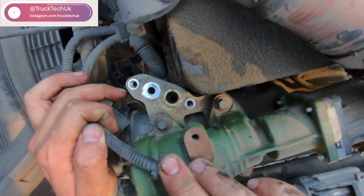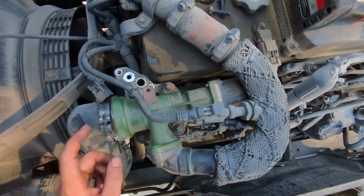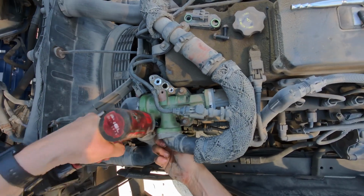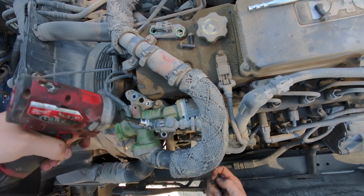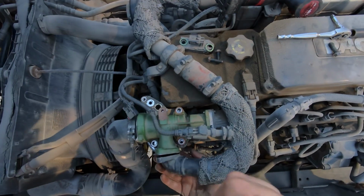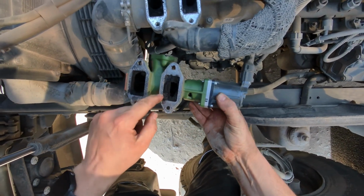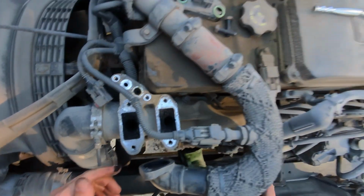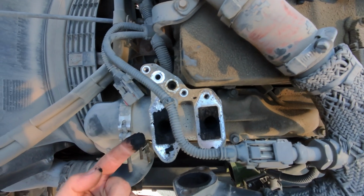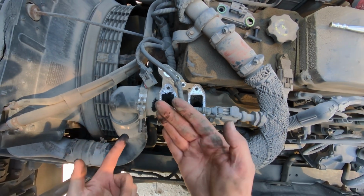What we got going on today. Let's try and get in here. Are they blocked or not? I think we'll whip the EGR valve off as well. We'll have a look in here. Let's get this off, see what we're dealing with. Wow. Look at the soot. Look at the build up there. And it's quite oily. I'd say this is going to want a full clean personally.